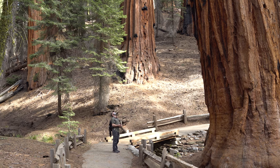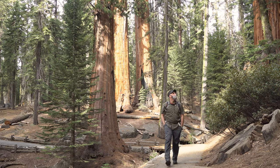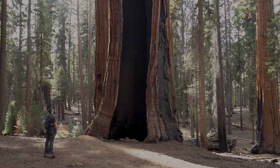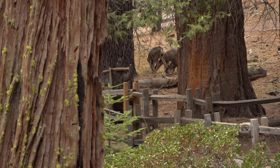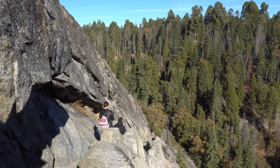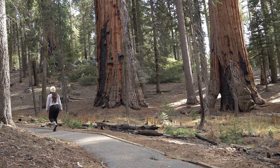Welcome to the Land of Giants, one of the most beautiful national parks in Southern California and home to one of the largest and oldest tree species on our planet, the famous sequoia trees. In today's adventure, we spend one day exploring Sequoia and Kings Canyon National Parks. We will take you with us to show you the main attractions of the park and help you plan for your own adventure.